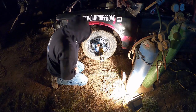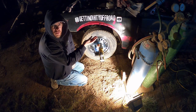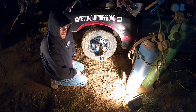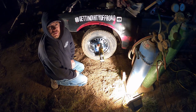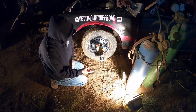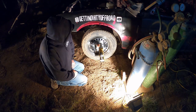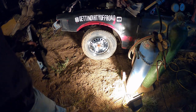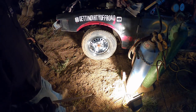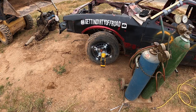Number two. There's number three. Now I got to find a jack to get her up before I can take off number four. This one only has four. The other car's studs are kind of messed up, so four's better than one or two like the other car has. So we'll use it. So, got this 90s Chevy jack. It'll work. Okay, that's good enough.